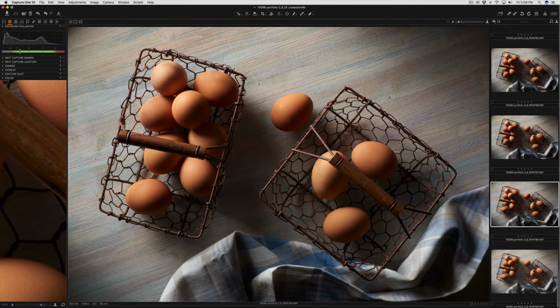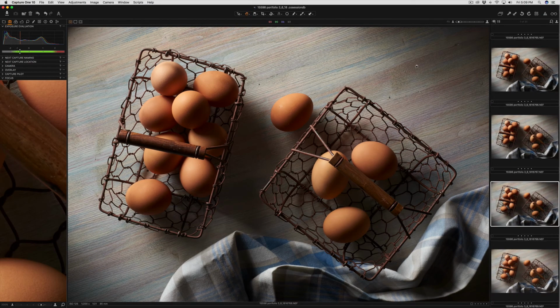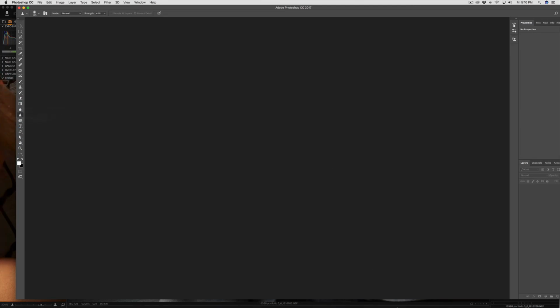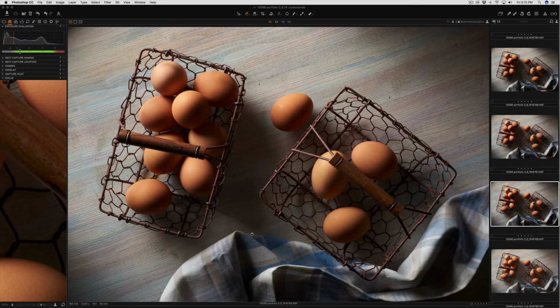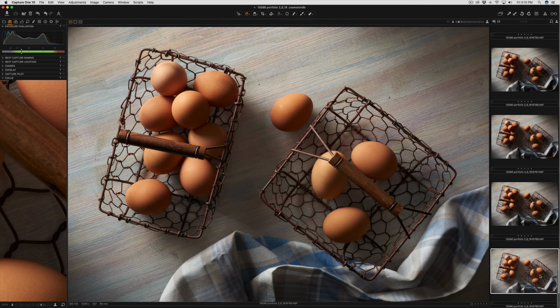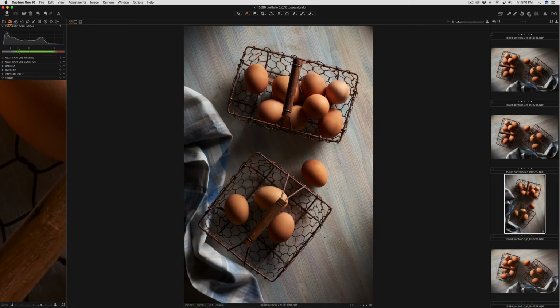Okay, so I think I went with the darker one. Let's see, Photoshop. Maybe just cut that whole thing down, sorry. Okay, so that's where I am here. In hindsight, I think I like a little moodier one, but let's see. Let's see what it looks like there. I mean, I could kind of live with that.